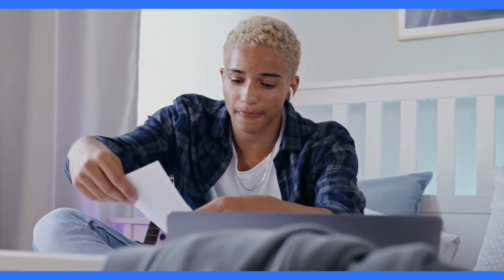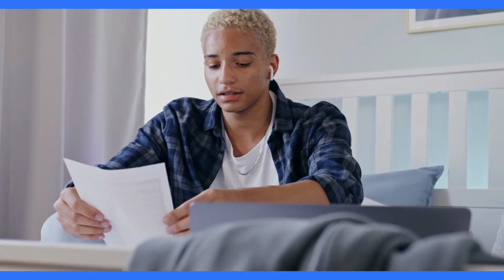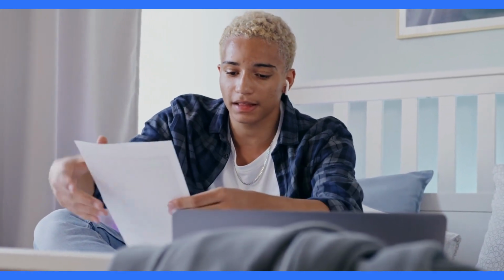AI can help teachers personalize learning by providing individualized learning paths for each student based on their strengths and weaknesses. It can also provide real-time feedback to students, allowing them to improve their work as they go. Additionally, AI can automate administrative tasks such as grading, freeing up time for teachers to focus on teaching.